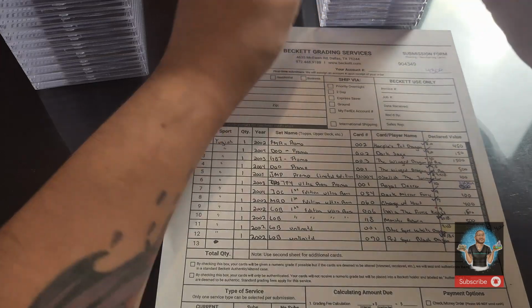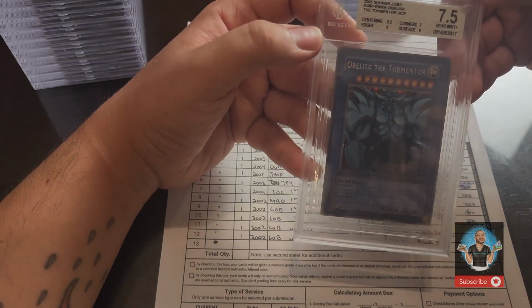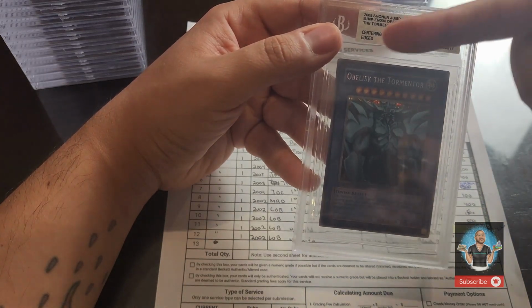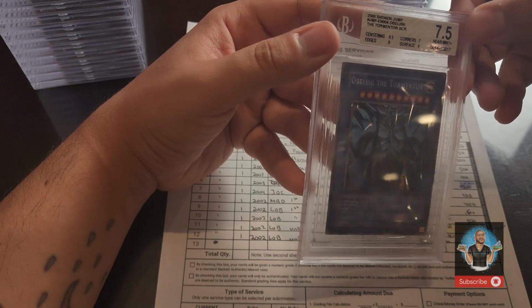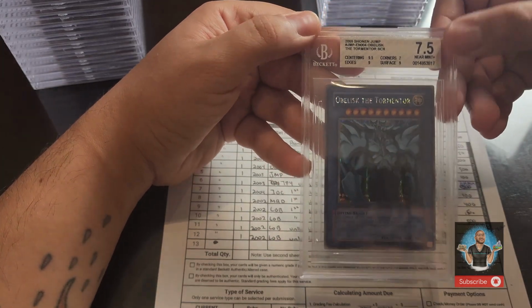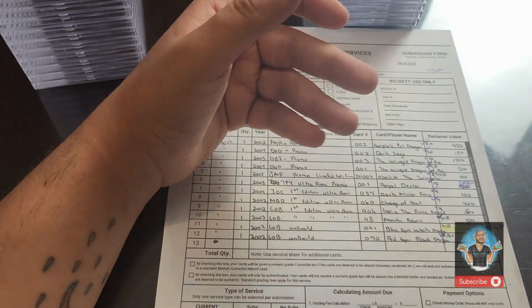This card I knew was going to come in low. I gave this card a 7.5, and it came in at a 7.5. Again, same thing here. 7.5, but we got a 9.5, a 9, a 9, and a 7. Why didn't this get an 8? I don't understand. I'm going to contest that. This card goes for about $100.